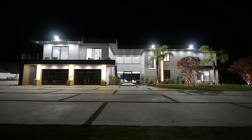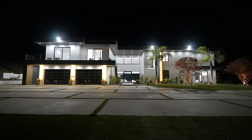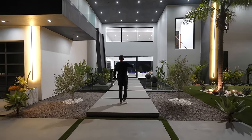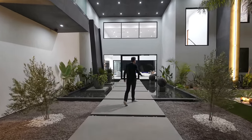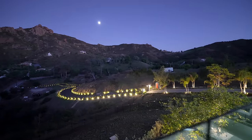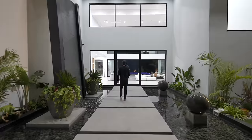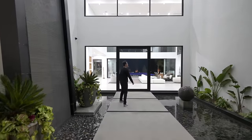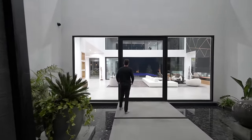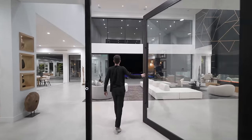We have made it to the property at nighttime. The exterior looks absolutely amazing. You have ambient lighting surrounding the entire exterior. You also have LED lights illuminating your massive driveway. Let's continue up here to the front of the property. The home just looks so much better at nighttime, in my opinion. And then you just get the direct views right out there to your massive pool space.